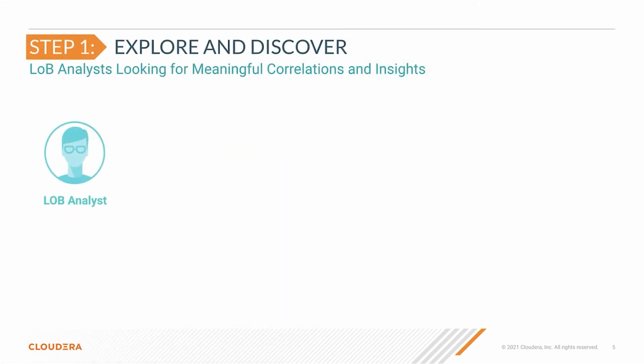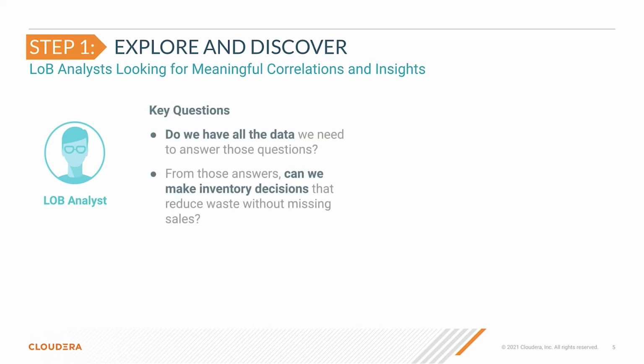So let's take a close look at step 1, exploration and discovery. This is about the line of business analyst understanding what's going on and what new data could possibly help with the insight. So they want to ask 2 questions. Do I have all the right data? If not, where can I go get it? Can I look at it and see if it makes sense? And step 2, are the answers to these questions that I'm playing with going to help my business?